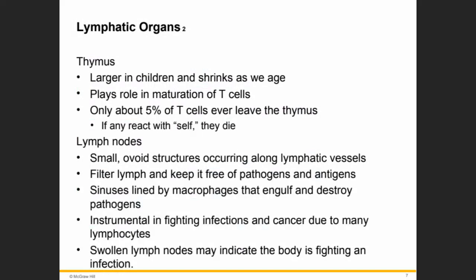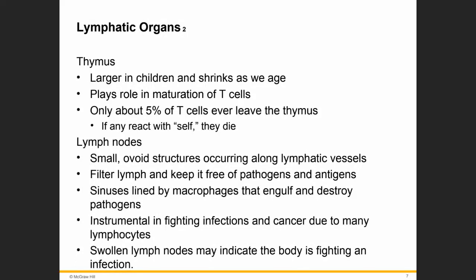The lymphatic organs, we already covered very nicely, but it doesn't hurt to go over it again. As I said, the immune system gets reduced with age, and the thymus is larger in children. It shrinks when we age. And you remember, the thymus is where the T lymphocyte cells mature. The lymph nodes are small. I already covered them very nicely, and we even have enlarged pictures and illustrations of them.